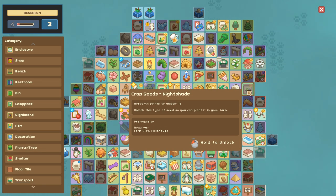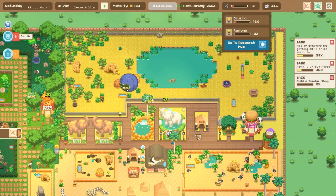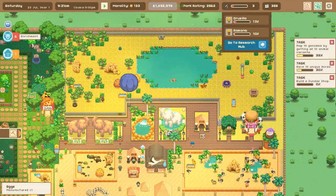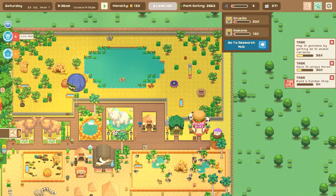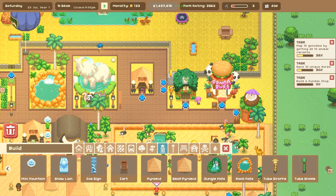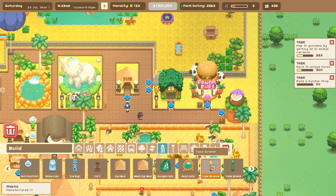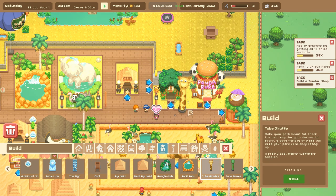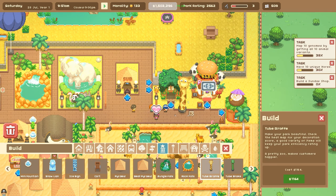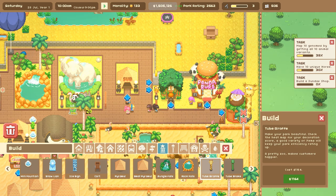Nightshade? Wow. Okay, so we might have to unlock Nightshade and see what we get from that. Like death? Nightshade's a poison plant. I wasn't anticipating that. All right, well, I don't plan on decorating this place. Oh, never mind. This cart is so cute. And look at my tomb giraffe. Oh my gosh, make your park beautiful. And I can add in a gigantic giraffe.